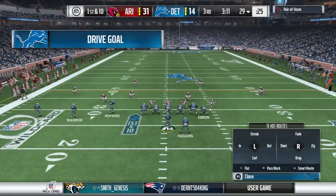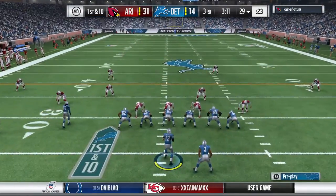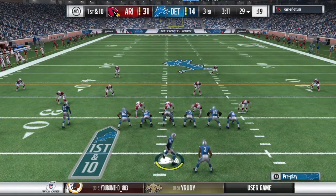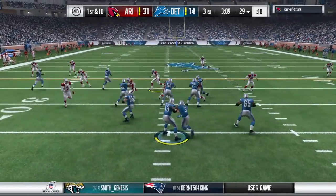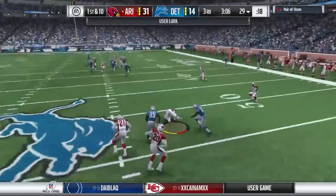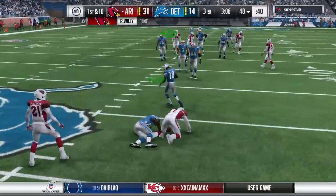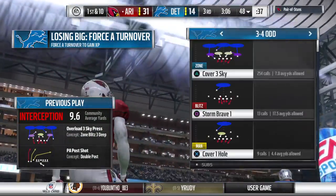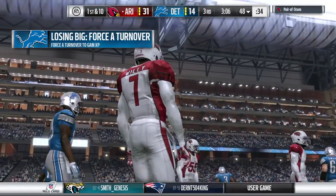Set. Green. Gun. They go play action here on first down. And now this is intercepted. My goodness. A great read, and it's picked off. And his guys are going to take over at their own 48-yard line.